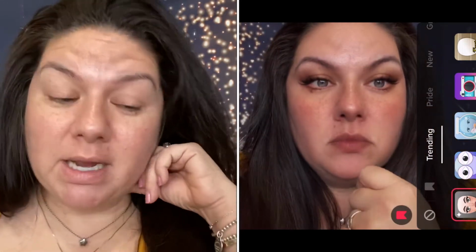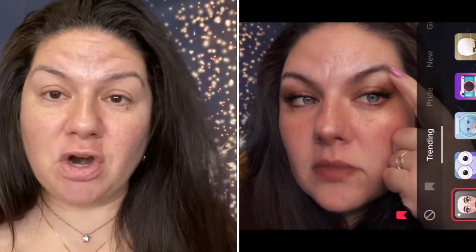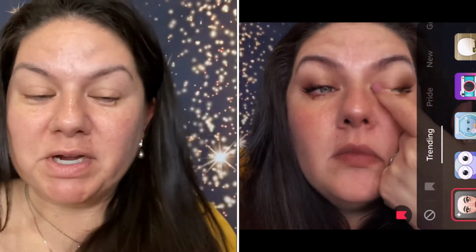I'm going to go ahead and pop in my contacts. I think I'm going to do my gray contacts because this looks more gray. I'm doing it before I start because my eyes always water when I put my contacts in. Okay guys, so I got the contacts in. I look like a totally different person with these. These are gray. I think they pick up a little bit of green, but they are gray. Let's go ahead and prime the eyes and try to achieve this look.